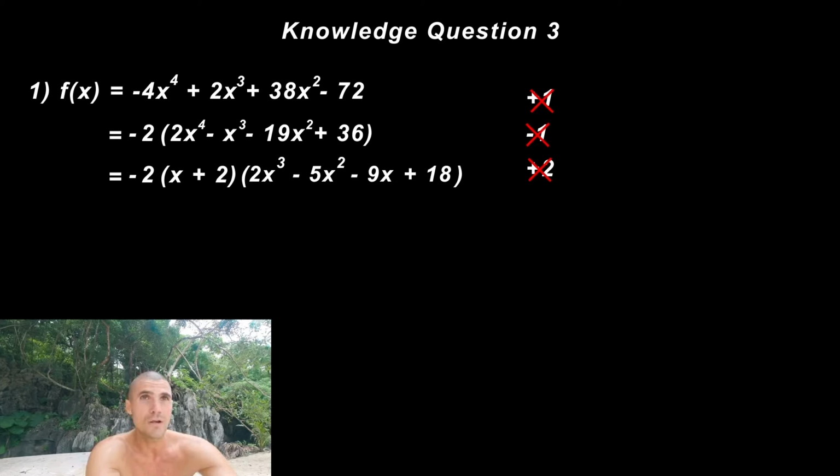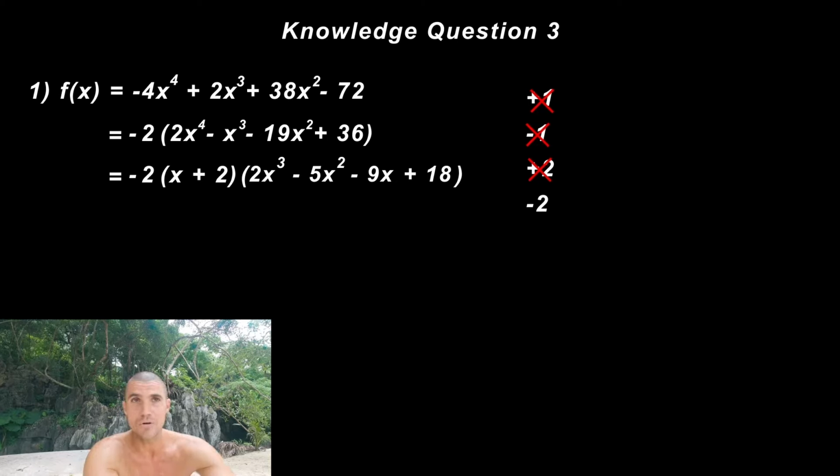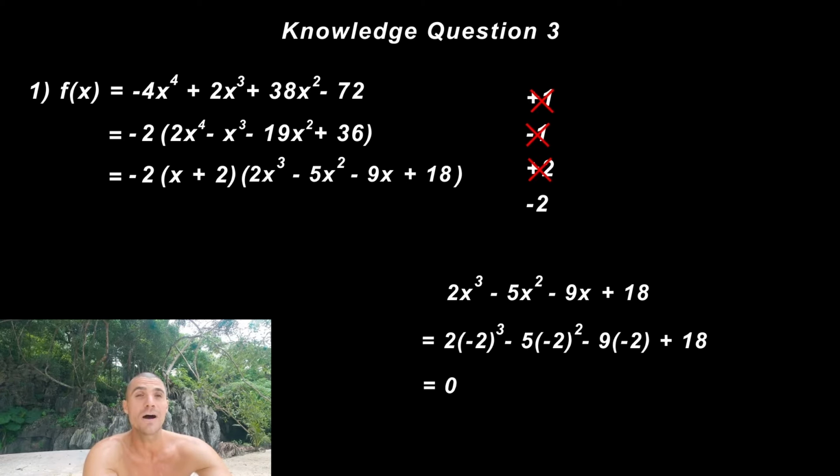However, even though negative 2 worked before, it can potentially work again. You can have a double factor, or a factor with an order of 2. So you actually do want to try negative 2 again on this cubic function. Notice that negative 2 is actually going to give us 0 again. So x plus 2 is going to be a factor again.